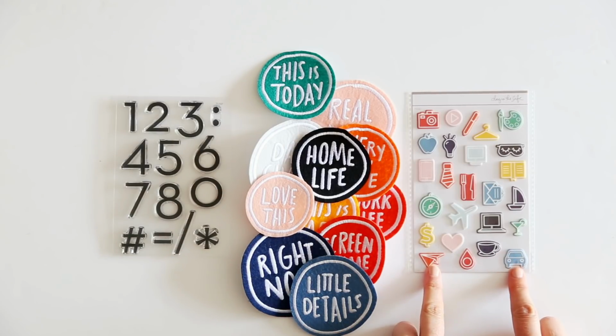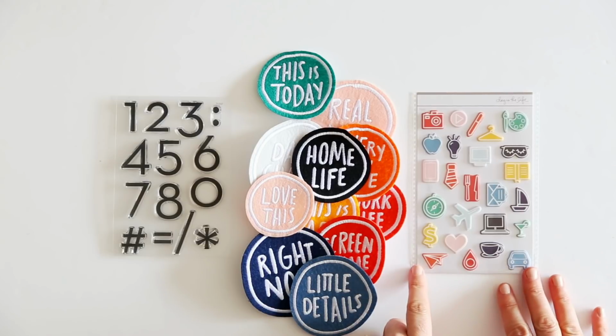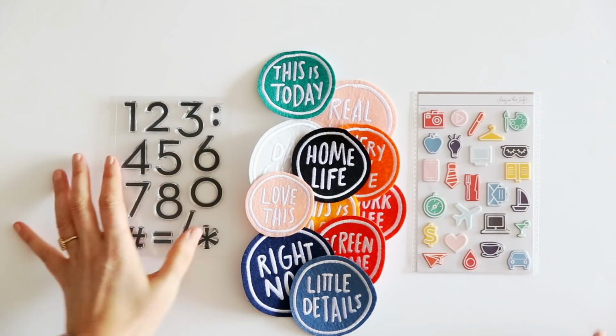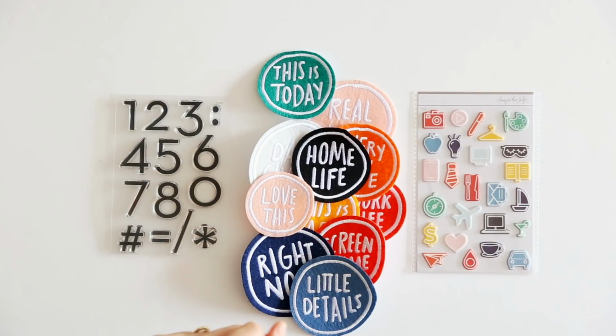And then the last thing we have here is a 4x6 sheet of puffy stickers. They are essentially everyday life icons. You see the camera, you see a pen, there's a paintbrush, a hanger, the sleep mask, a book, a computer, a drink, a car, airplane. These can be money. Those can be used for lots of different stories as well, or to support lots of different stories. All right, that's a look at the 2021 Day in the Life collection.